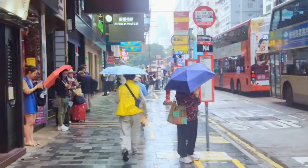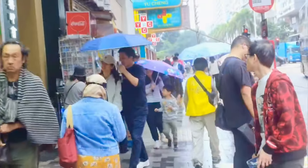Actually the rain didn't stop here, so I just bought an umbrella and I will go to perform prayer at the mosque, Kowloon Mosque, and I will go to the ferry station to get the ferry and go to the exhibition hall to set up my stand. I will update you all one by one.